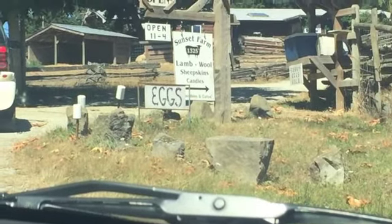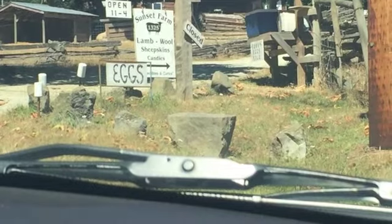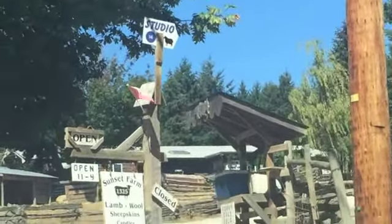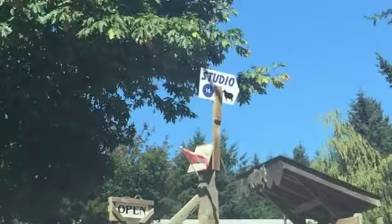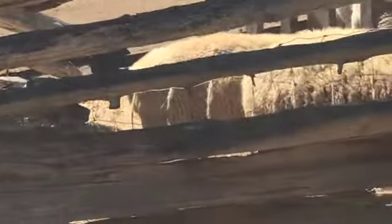Right there. It says lambs, wool, sheepskin, and candles. Yay! And eggs. See the little signs? That's what you follow, those little black sheep. Studio 14. Now this is like getting the wool right from the lamb.